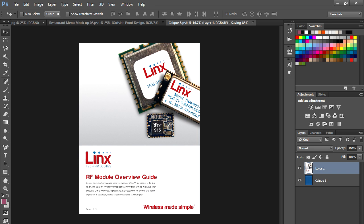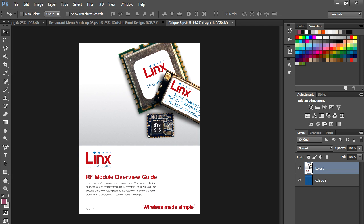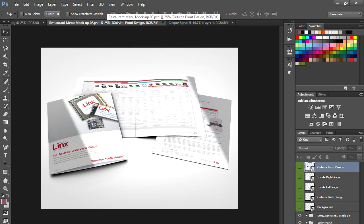And this should save relatively quick. My computer's been a little bit slow lately. Actually, we're just going to hit cancel, but you get the idea. You'll want to save so you can upload your files. And then you go back to the master document, and you should see whatever you uploaded in that place.